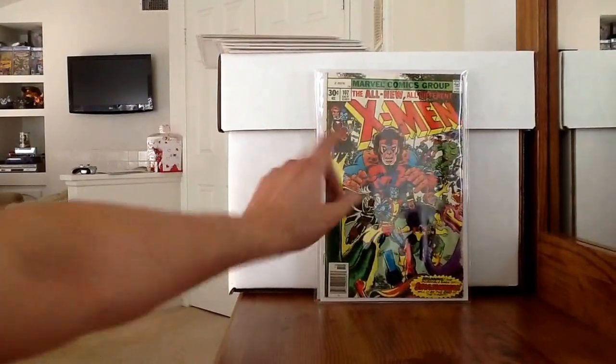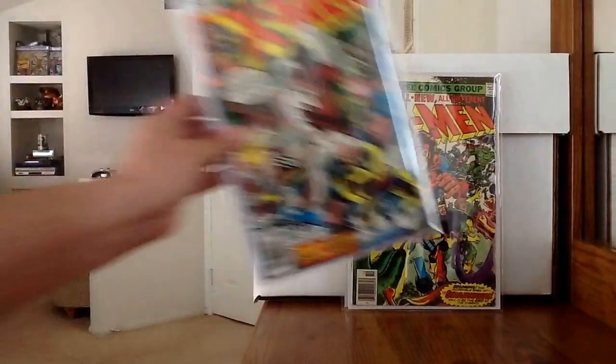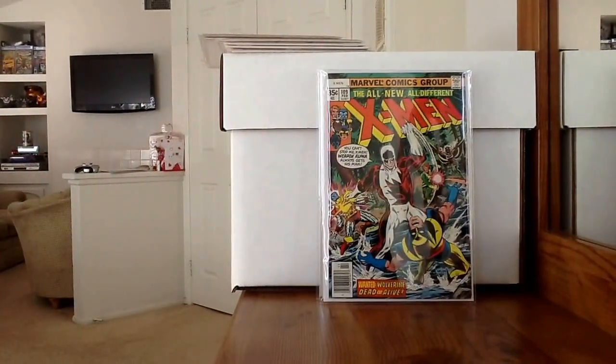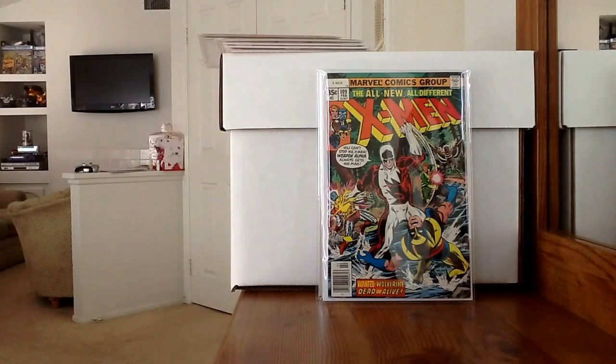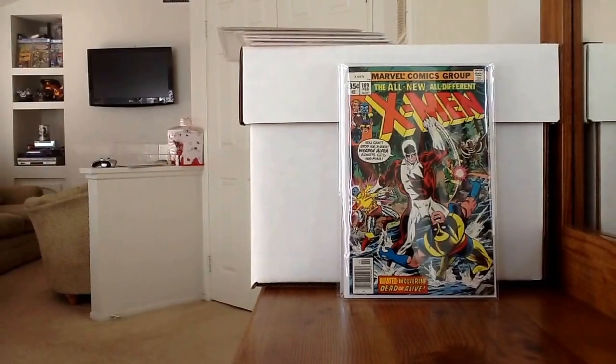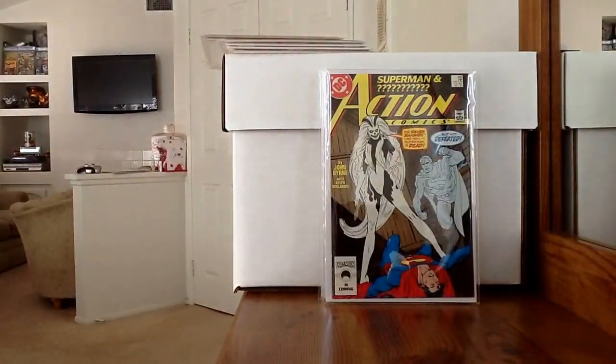This is X-Men 107 for Starjammers. X-Men 109. Still real happy to get these. These are actually two X-Men books I was missing. And I just knocked off two more on my list and completed that run I set, from 94 to 330. Now I'm missing about, I think, six of them. And of course 94, the pricey one, I still need to get. Action Comics 595, first Silver Banshee.